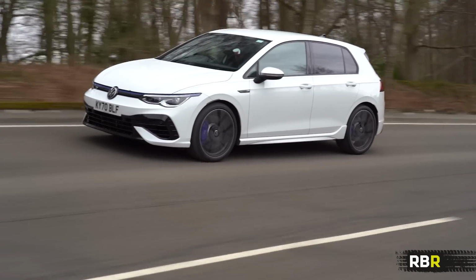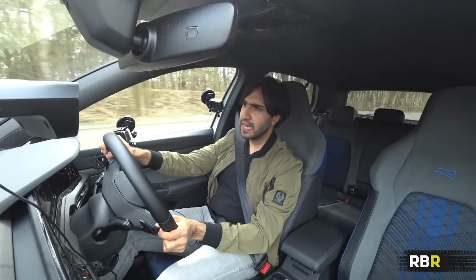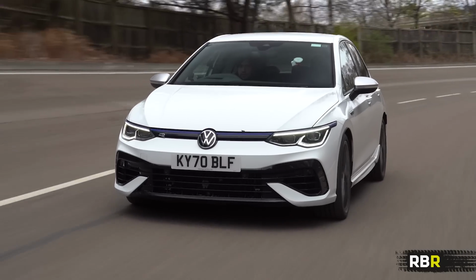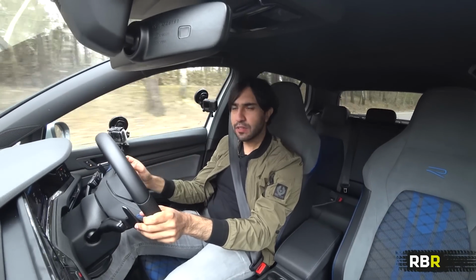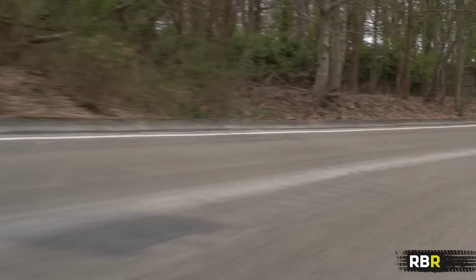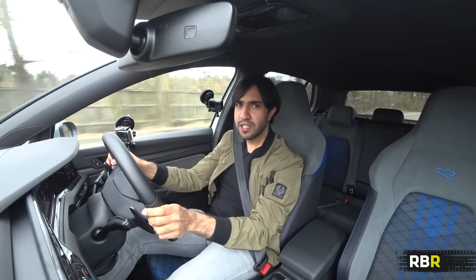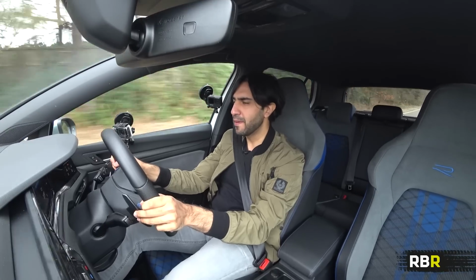I do wonder if it's the more intelligent all-wheel drive system that we have here. It's a very nice and dry day here today as well. But no, I'm very impressed with that. That is very quick for this class. And that story about the speed of this car continues. It's a seriously quick hot hatch, this. I must mention, of course, we've started in race mode, because you're in a Golf R. It's got to be in the R mode, hasn't it?